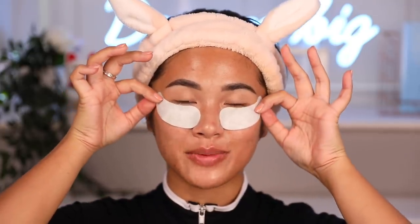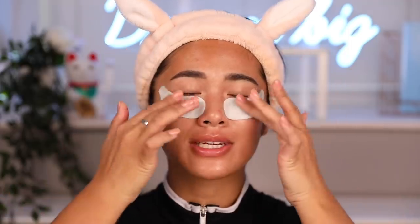So it's been 15 minutes now. I can take off the eye patches, which again, makes me so sad. I wish I could leave these on forever because I just love how it makes my skin feel.